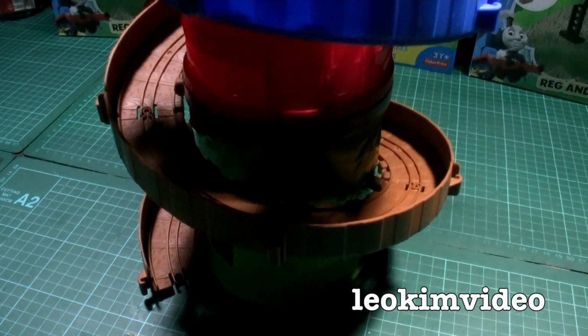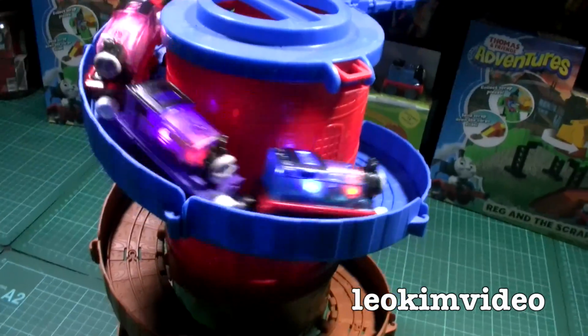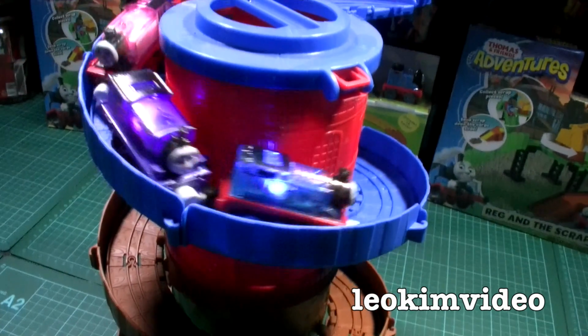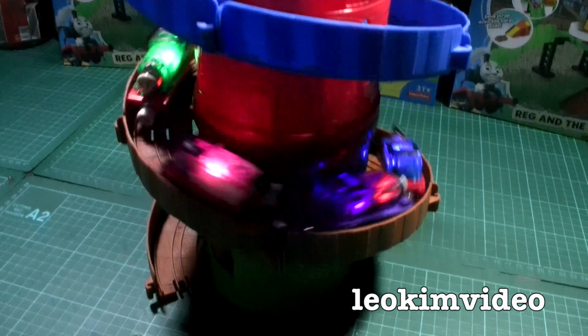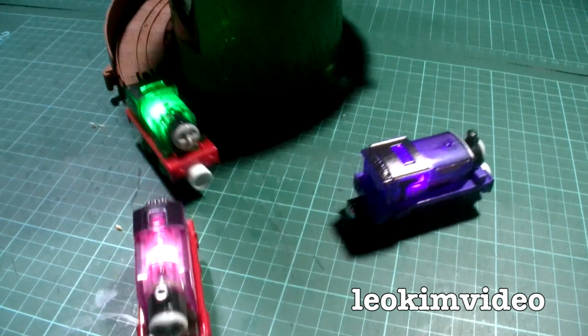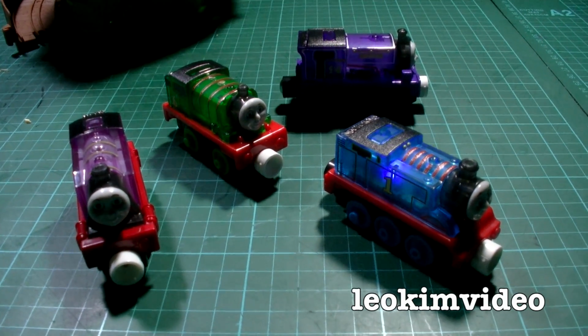Maybe if I bring in my stackable tower or Take and Play track, I could get something really cool, even though these engines don't connect. Yeah, I like it a lot. Yeah, that was actually really cool.